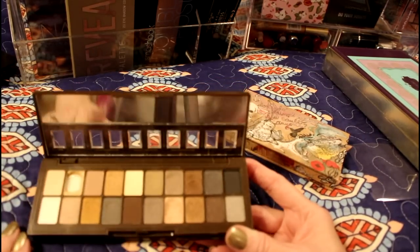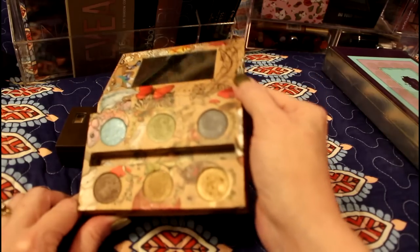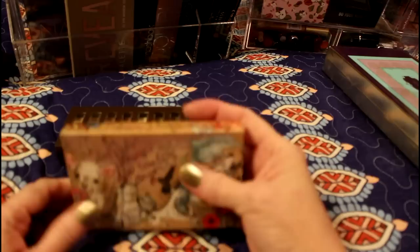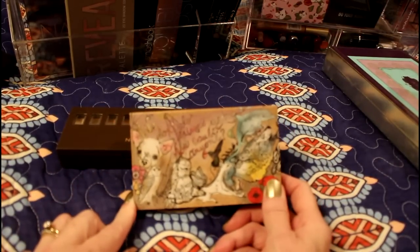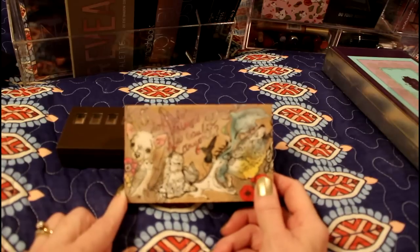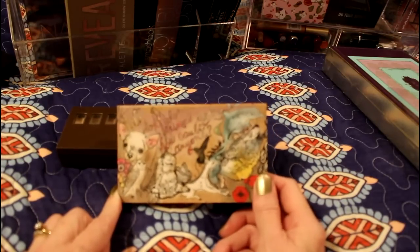The reason that I kept this in is because I really needed some neutrals to go with this. My daughter gave me this palette. I love it. It's beautiful, and I just want to hit pan. It's an old palette. It's still good. The colors still transfer very nicely. So, yeah, I just love it.